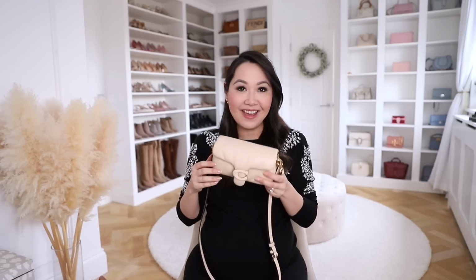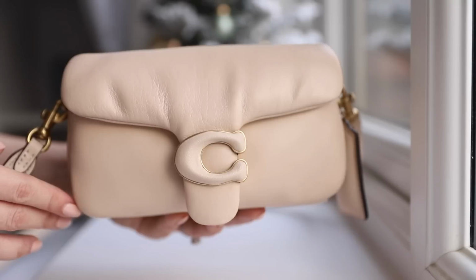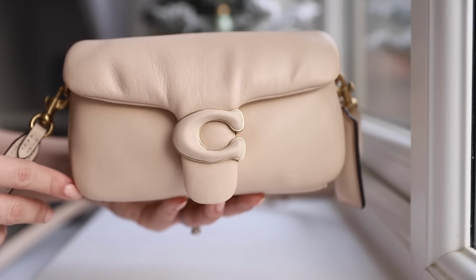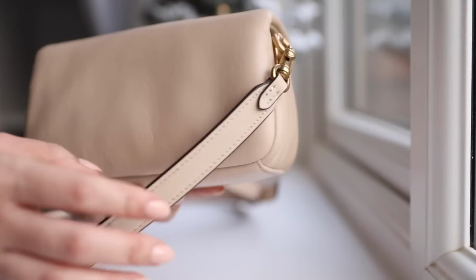And now for a slightly more affordable but still very luxurious option, at least I think so, my Chloe Tabby bag. This has been such a surprise to me. I have been enjoying it so much, and for my first Coach style, I feel like it's just been the best thing. It makes me want to try other styles of them because it's been so great. I did go for the very small size, so this is obviously a very, very mini bag. They do it in the next size up as well if you did want a little bit more space, but I just found the mini style just too adorable to pass up.